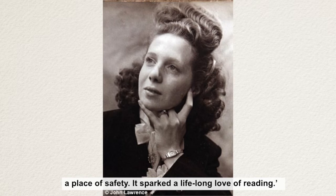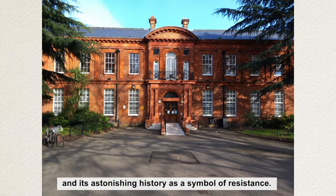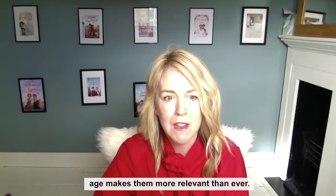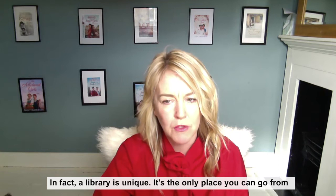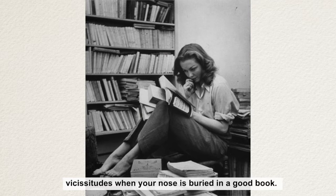This October 2022, Bethnal Green Library, now firmly reinstated above ground, celebrates its centenary and its astonishing history as a symbol of resistance. Libraries are places of learning and escape, offering solace, sanctuary, and trustworthy information, which in a conspiracy theory age makes them more relevant than ever. In fact, a library is unique. It's the only place that you can go from cradle to grave that is free, safe, and democratic. Never have we needed or valued our libraries more, because as little Pat discovered, you can escape life's vicissitudes when your nose is buried in a good book.